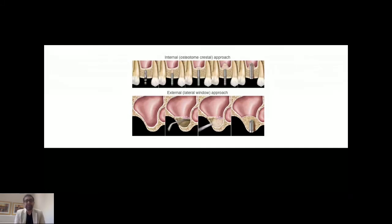Coming back to the artery we talked about, if you look closely, that's the posterior superior alveolar artery, and that's the kind of vessel we are talking about. That's a cadaveric specimen.